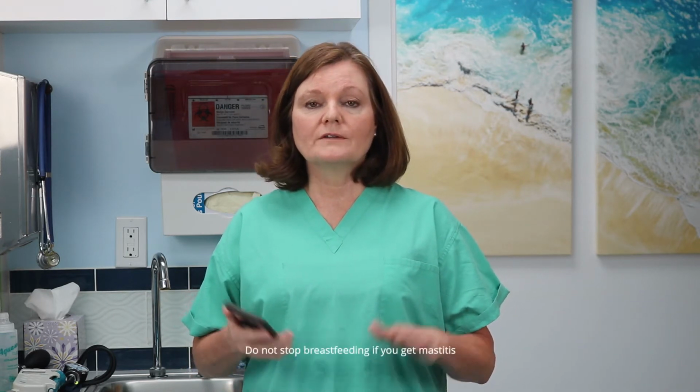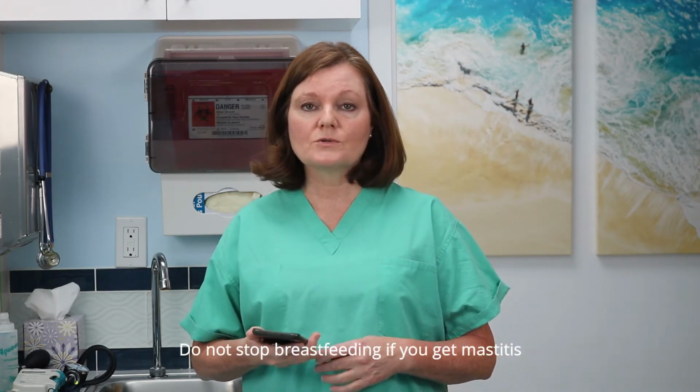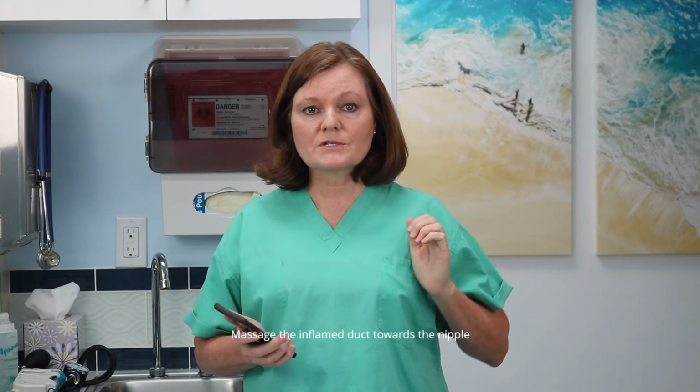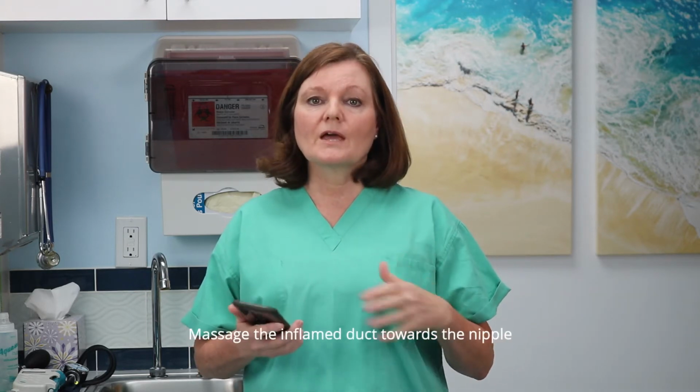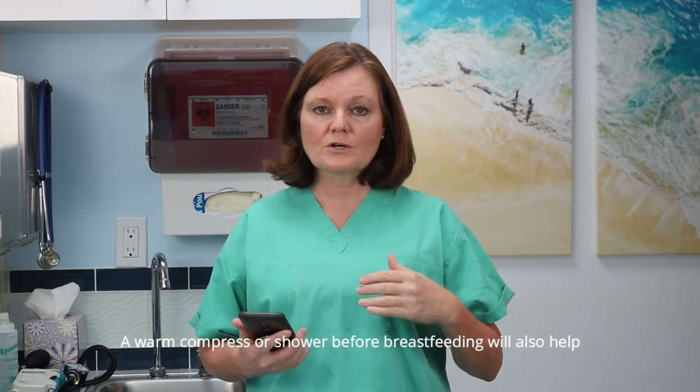So number 1, do not stop breastfeeding. Continue to breastfeed, and you're going to want to breastfeed the side that's affected first, and the duct that's inflamed, you're going to want to massage towards the nipple. And prior to breastfeeding, if you can put warm compresses over the breast or take a shower, that's going to help soften up that area.